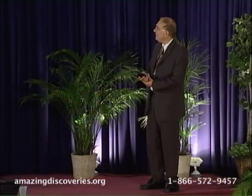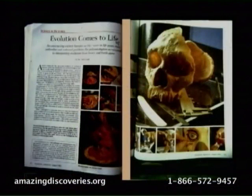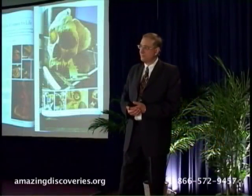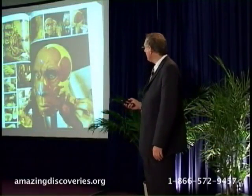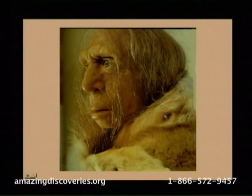Evolution comes to life. This is Scientific American telling us how it happens. Let's say they find a bone fragment. Then they build up this fossil from a bone fragment. And they call it forensic science. And they use the most modern techniques. And then they'll put the flesh on it. And then they'll put the skin on it. And then they'll put the hair on it and the looks on it. And you can see he looks like an idiot, right?